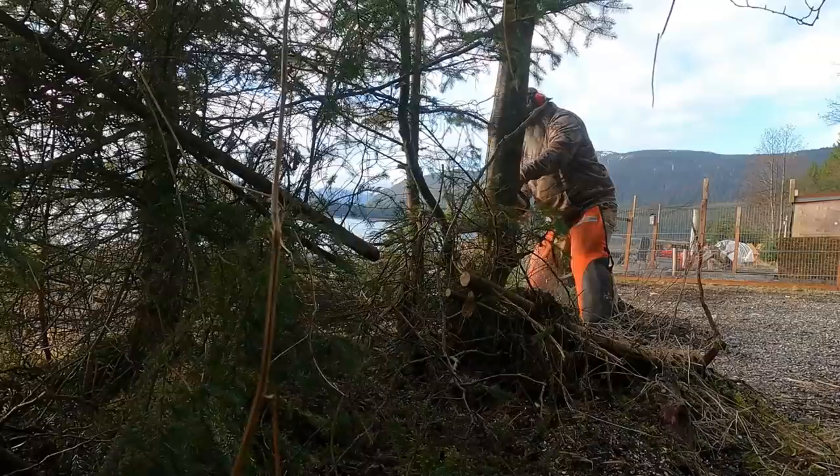So we're supposed to have a big windstorm starting tomorrow, and I thought it'd be a good time for us to take these trees down. They're not tall, so it wouldn't even be a big issue, but they're close to the panel, so don't take anything for chance.